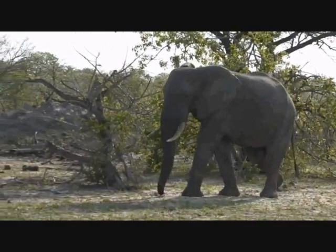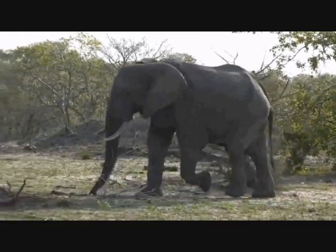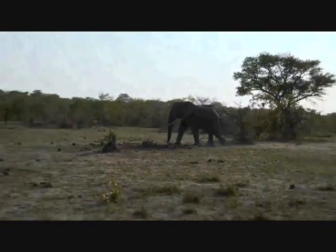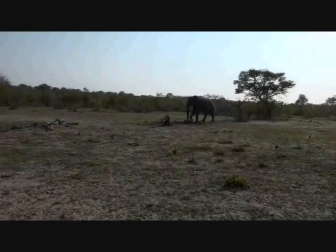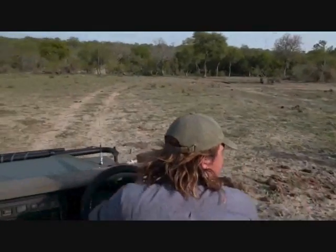You can just check their body language. Starts becoming a little bit more bouncy. He's going straight for the water. Big boy. Don't spray us now when you're in the water.